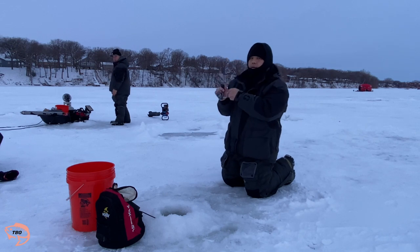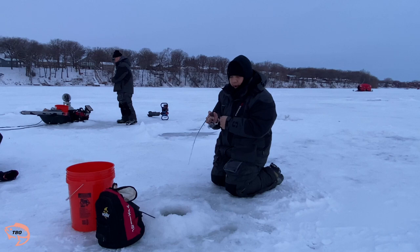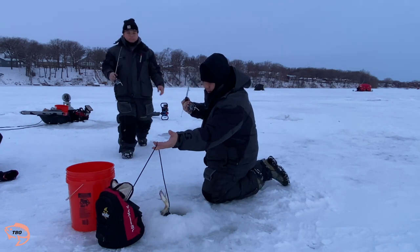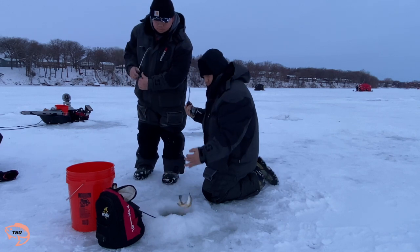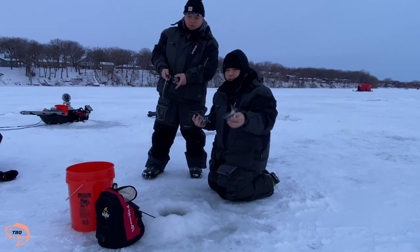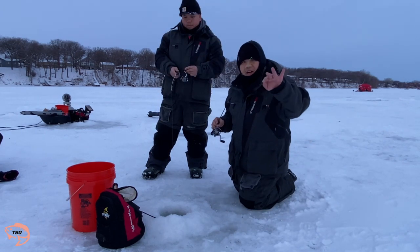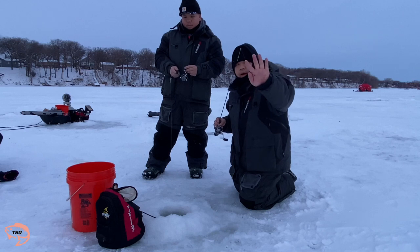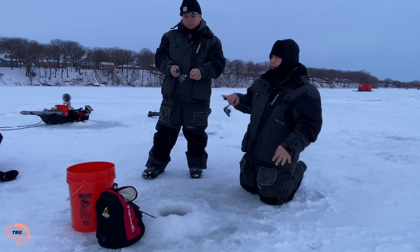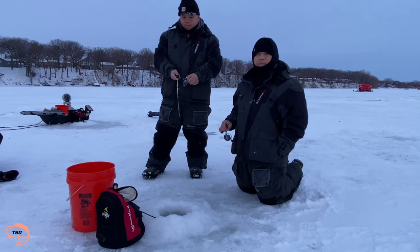I got one. For the longest time we knew that these fish could only be found in Iowa, but these fish are slowly making their way up to the Minnesota water system. But little do they know, this is good. All I'm using is a 4mm gold tungsten tipped with a red stinger. That's my lure that I'm using.